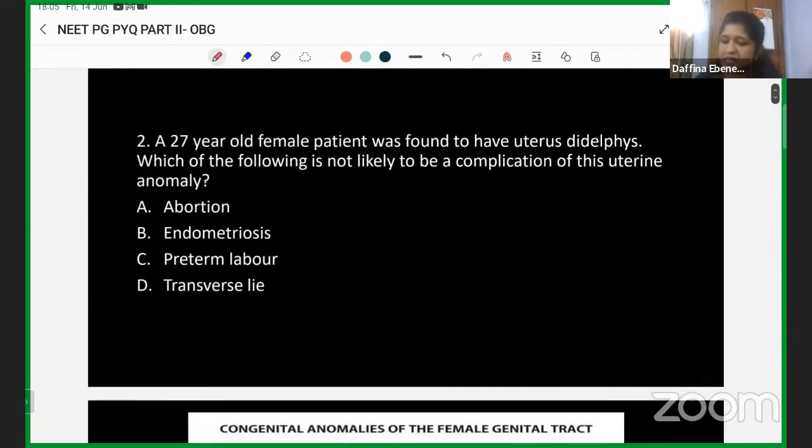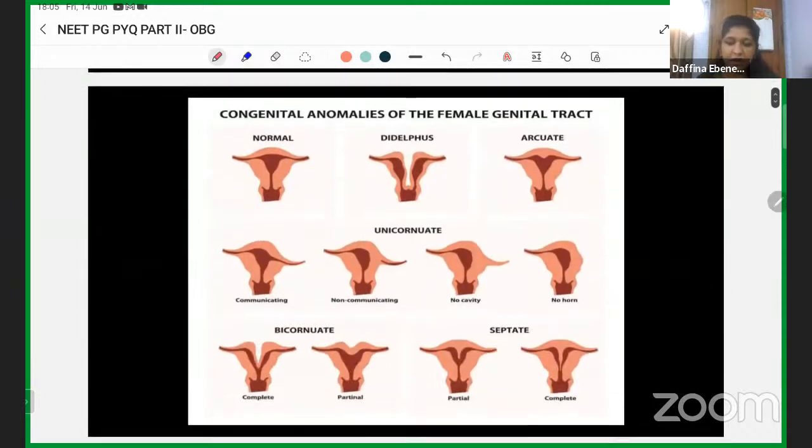Next thing, a 27-year-old female patient was found to have uterus didelphys. Which of the following is not likely to be a complication of this uterine anomaly? Abortion, endometriosis, preterm labor, transverse lie. I hope all of you know the different congenital anomalies.